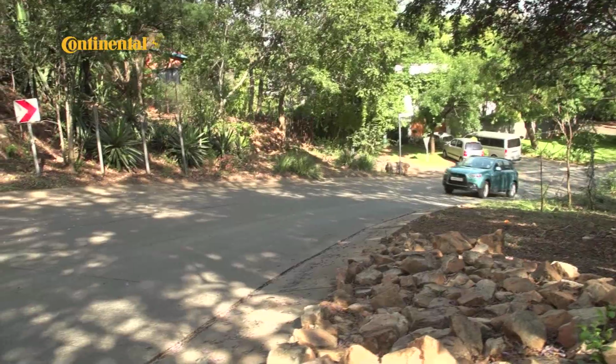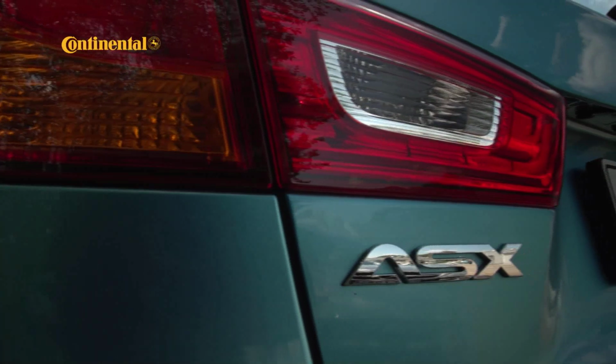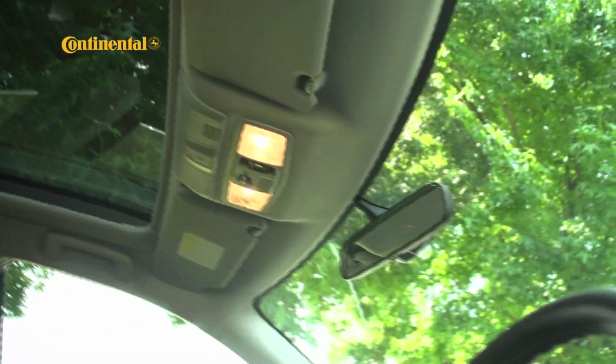It's Mitsubishi's attempt to grab a piece of that 40% of the 10% of local sales. The ASX is a crossover type SUV, which means it attempts to be the best of both worlds, the drive of a regular car with the space and capability of a bigger vehicle. There are lots of these on the market already, so competition is tough.